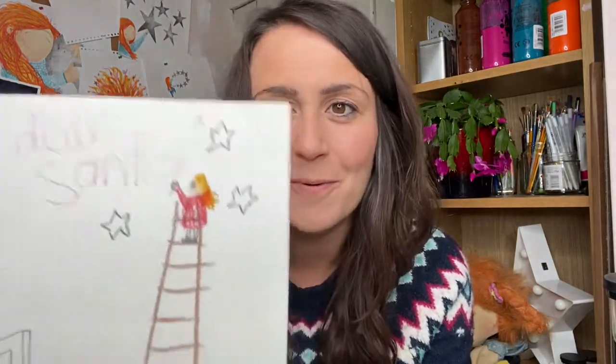Let me show you just exactly what I mean by this. So one of the first pictures I drew of the girl climbing up the ladder to get the stars was this.